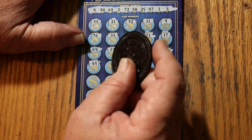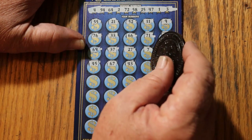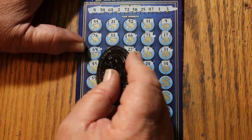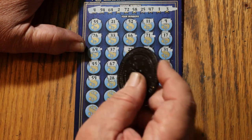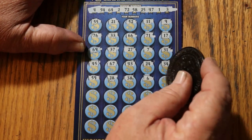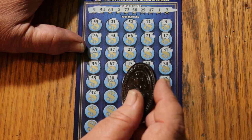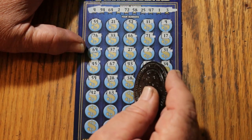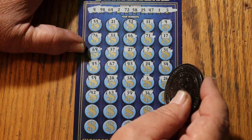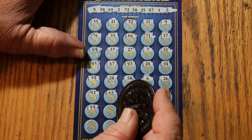But of course, there's no guarantee. 45, 67, 43. Ideally, I'd like all three of them to hit. 24, 34, 59, 28, 38, number 6, 26, 42, 63, 39, 36, no 30s, 56, 49.